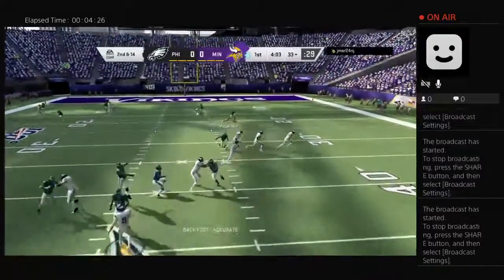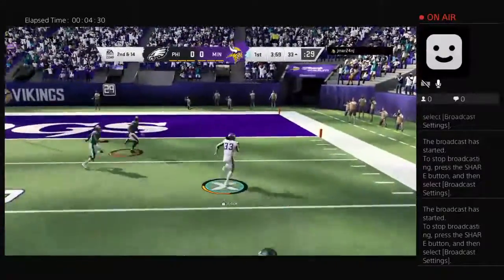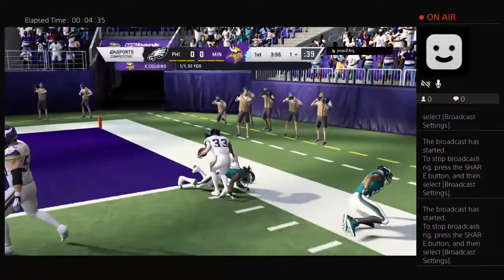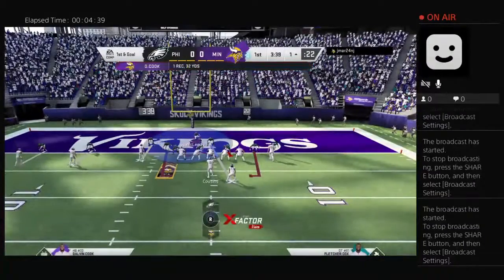Now Cousins. Setting up the screen for Cook. Finding room to the 20. And did he get in? No. Down at the 1-yard line. Give him 32 on the play.